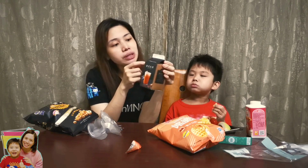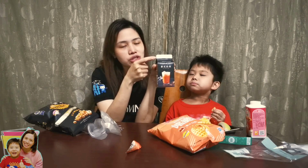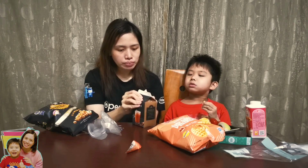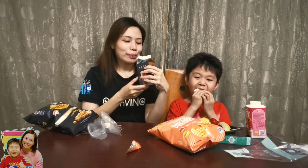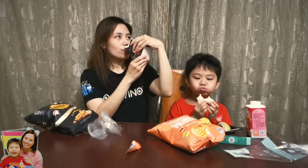I forgot to get a straw for this one, so I'm just gonna open it. Because another way of drinking it is that we just open this one. So ayan guys, na-open na natin. Let's give this a try. The Thai milk tea. It's good, but for me, it's a little too sweet.